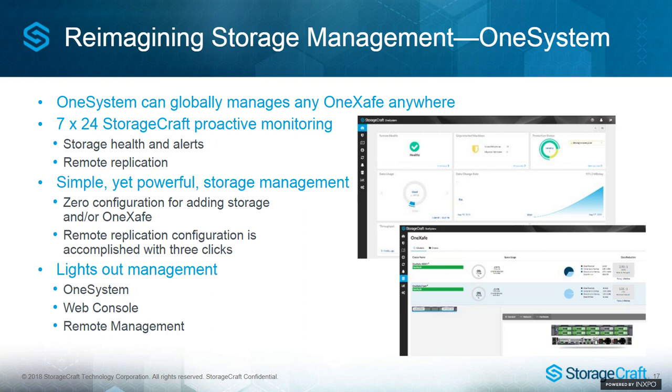And so as you look at this, and I'll show the demonstration here in just a moment, we've really focused on making it simple yet powerful. So most things that you can do are done in a couple of mouse clicks. There are no command line operations you have to know. There are some fallback if you need to do network configuration on the OneSafe. You can do that via console and through iDRAC or IPMI for remote cluster management, I should say. You can do that via command line, but everything else is done via the One System UI through point and click, and you're done.